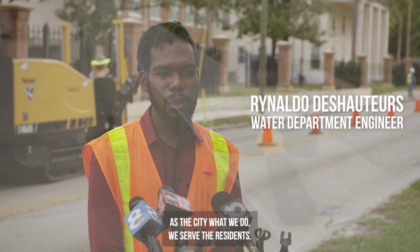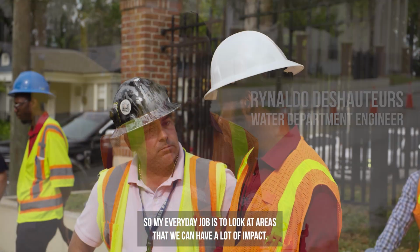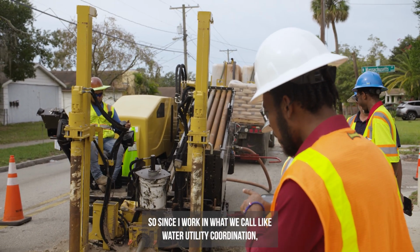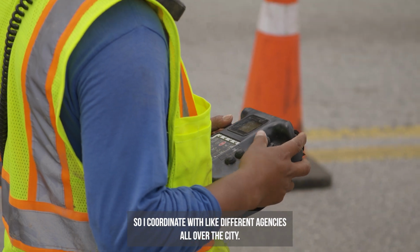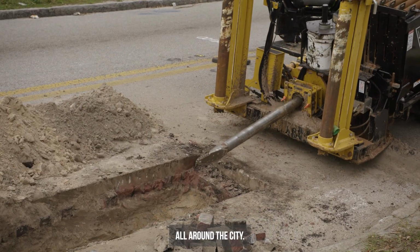As the city, what we do, we serve the resident, right? So my everyday job is to look at areas that we can have a lot of impact. Since I work in what we call water utility coordination, I coordinate with different agencies all over the city. So I have a good look at what's going on all around the city.